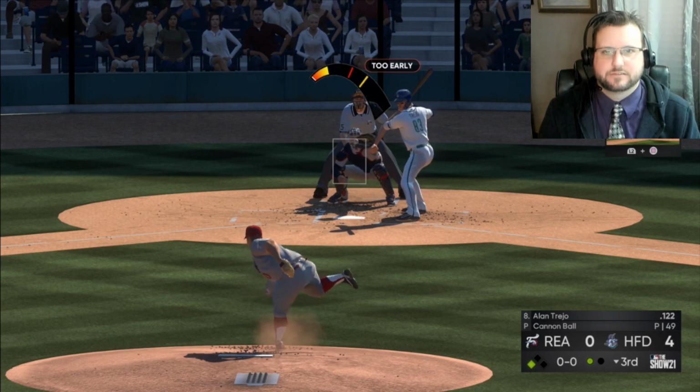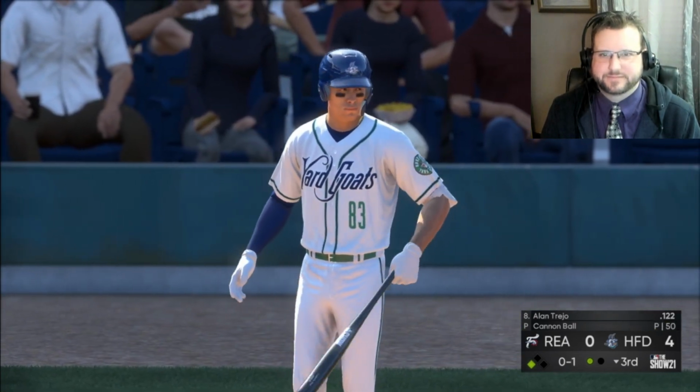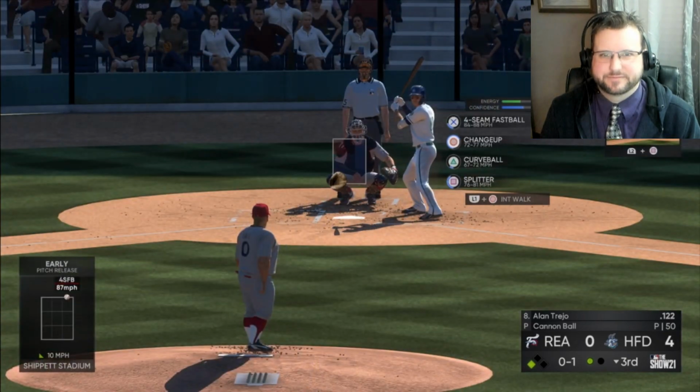So now to the plate, Alan Trejo, as he will take strike one on the fastball here. No balls and a strike. Still only one out in the inning.